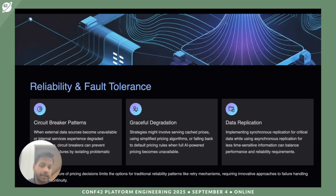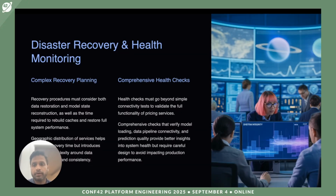Similarly, data replication is key, because synchronous replication for critical data while using asynchronous replication for less time-sensitive information can balance performance and reliability requirements here. So data replication is key in case we have accessibility issues and we want to make sure we have a fallback fail-safe option here. As we talk about system architecture, disaster recovery and health monitoring are key.